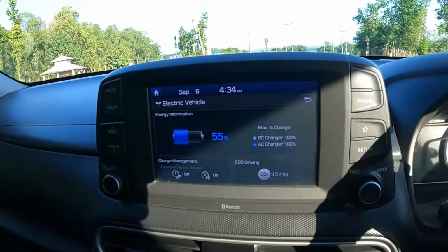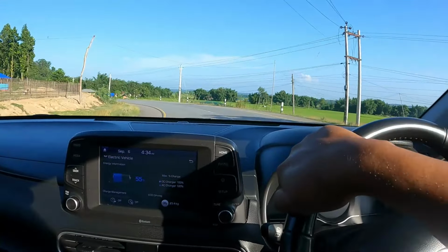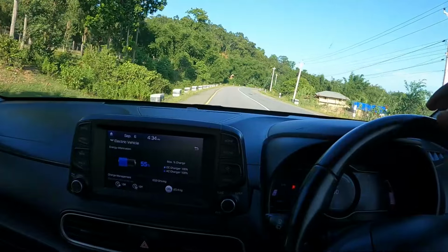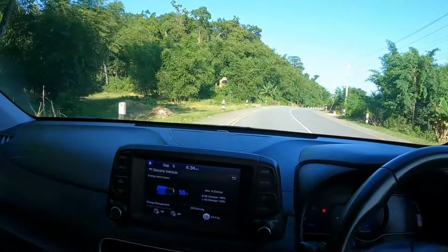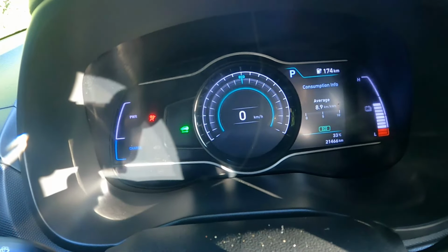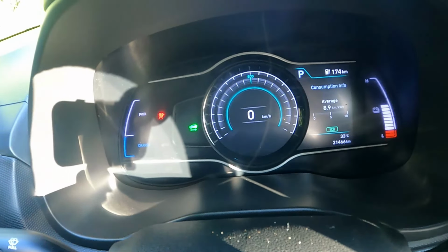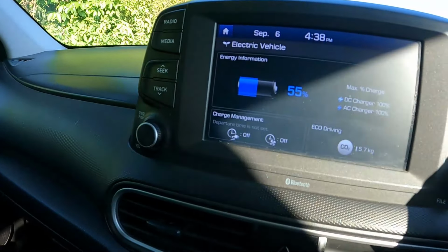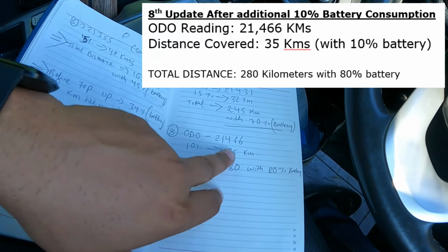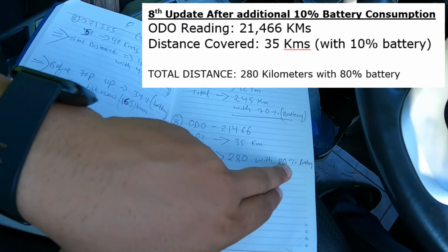Okay, at 55%, I have consumed another 10% battery. Let me stop somewhere so that I can update you guys about the consumption and other details. You can see that the odometer reading is 21,466 kilometers. I still have 174 kilometers of driving range with 55% battery, which means with this 10% battery I did 35 kilometers total. I have done 280 kilometers already with 80% battery.